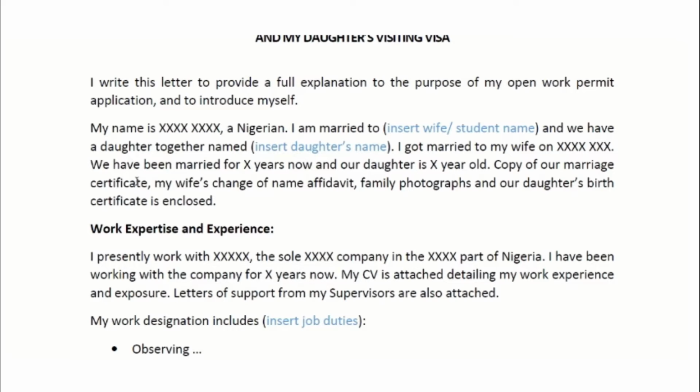The copy of our marriage certificate, my wife's change of name affidavit, family photographs, and our daughter's birth certificate are enclosed. This was not all the documents that we attached, but for an open work permit application, the documents mentioned here are very, very important. I've heard of people applying for an open work permit without putting in their marriage certificate.